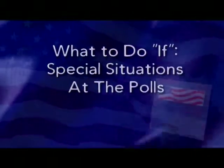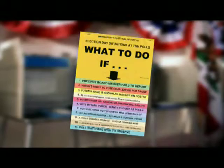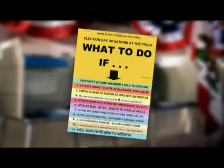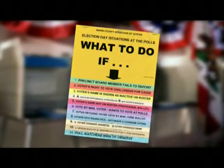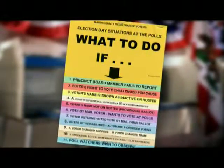What to do if. Special situations at the polls. The What to Do If booklet guides you in handling special situations that come up during Election Day. Here are some of the most common situations.